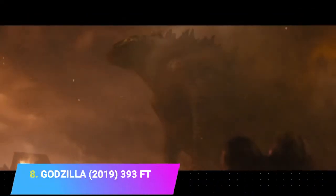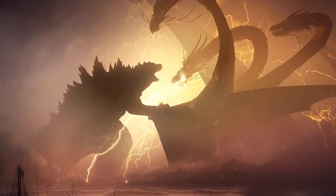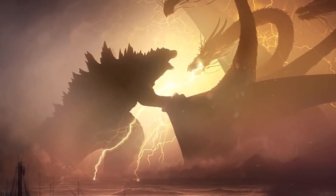Number 8. Godzilla 2019, 393 feet. Well, who doesn't know who Godzilla is? One of the largest and most famous kaiju, Godzilla possesses enormous strength.